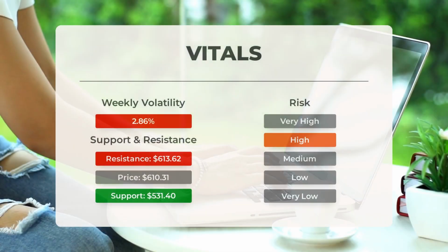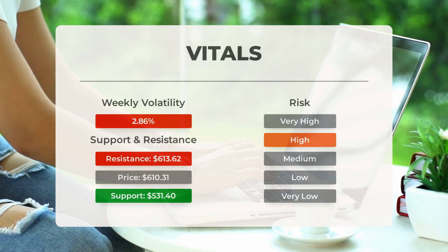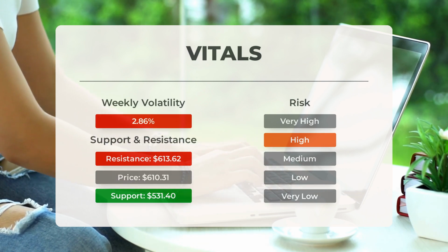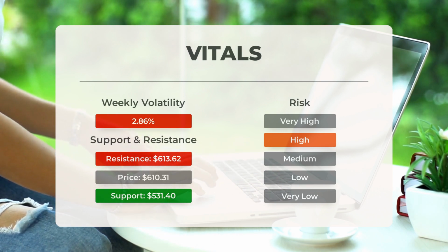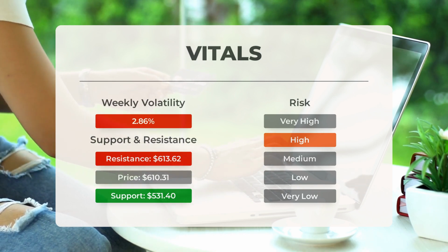Let's discuss support, risk, and stop loss for Nvidia. When analyzing the downside of the stock, we find support levels just below today's price. Accumulated volume suggests support at $531.40 and $495.22. It's important to note that when a stock tests a support level, there is a natural risk involved.